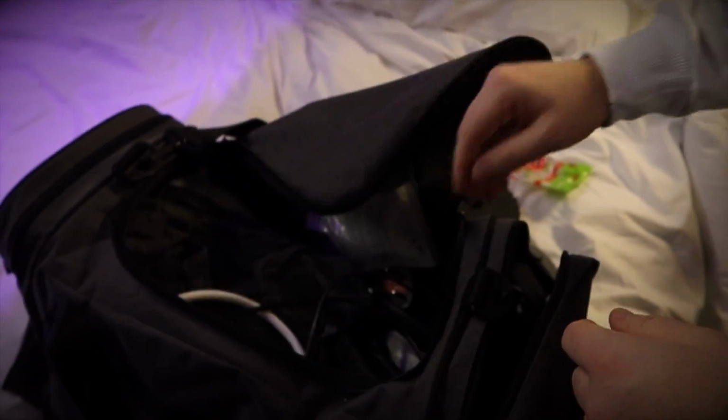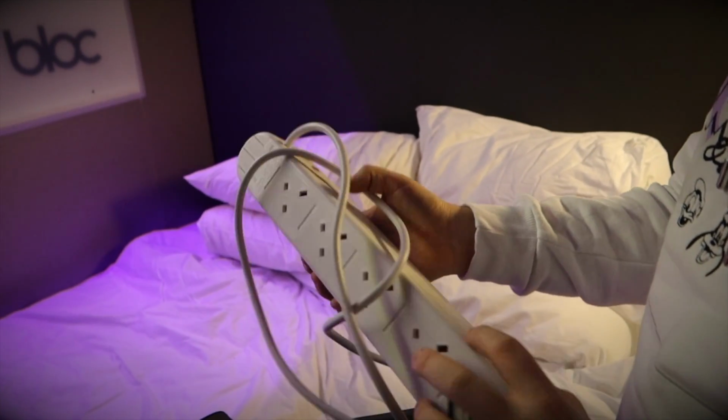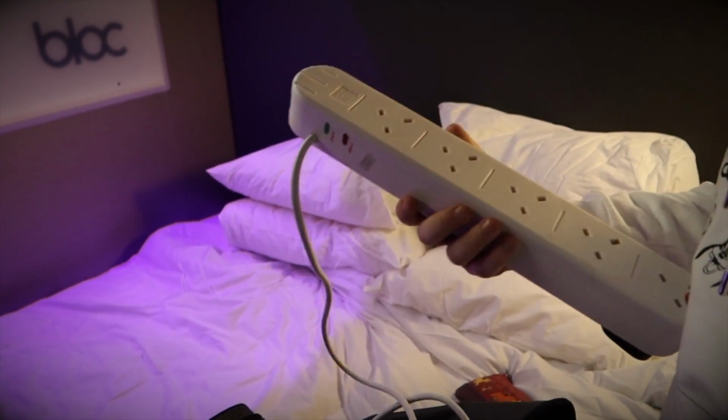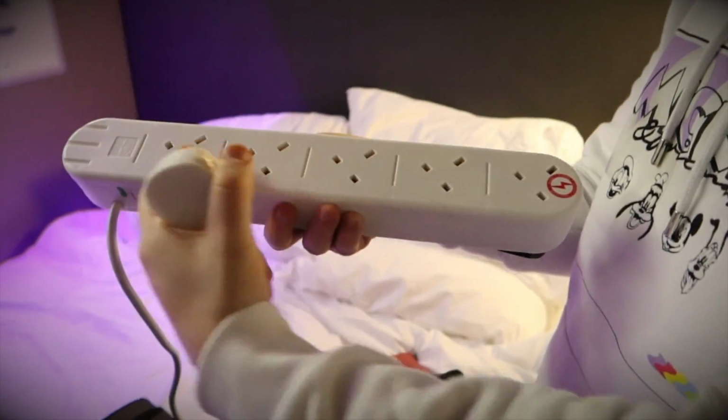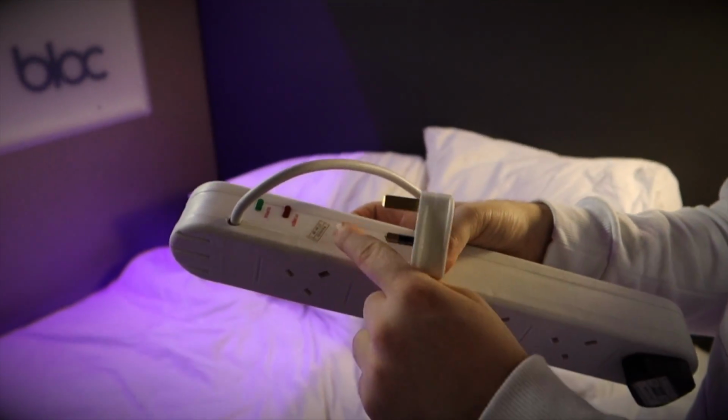Exactly. We've also got one of these. It is a double-sided extension cable. What I will do is put the adapter on the end of this and then plug this into the wall, so we can have multiple things instead of just getting loads of extra adapters for each plug. This one also has an overload switch, so it will turn off individual plugs when it's overloaded, so it won't cut out. You won't end up with a power cut. Exactly.